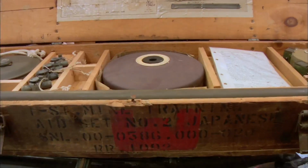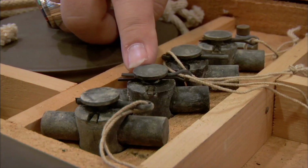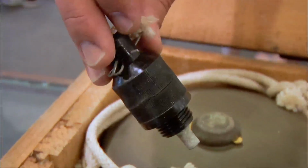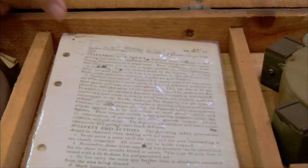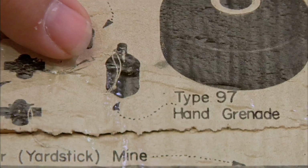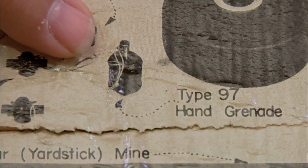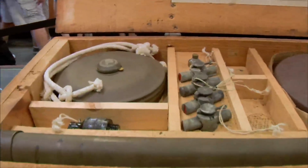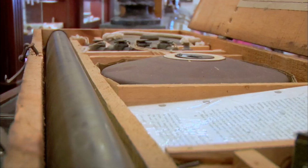Is it all here? Let's see what we've got here. You had 4 fuses, that was normal. You had this fuse, got the manual with it. The only thing that's missing is the grenade. It's nearly a complete set here with the exception of the grenade. With only 600 having been made, you don't see a lot of these sets. They're not by any means common.